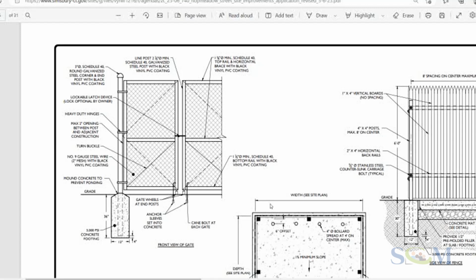So that's a wire mesh, right? You can see the note, it's a 9-gauge welded wire mesh with a black vinyl coating. But can you see through the mesh? Well, it's a tighter weave. But if you had it all wood, then you wouldn't be able to see the dumpster at all. I think that is what Stephen's getting at.